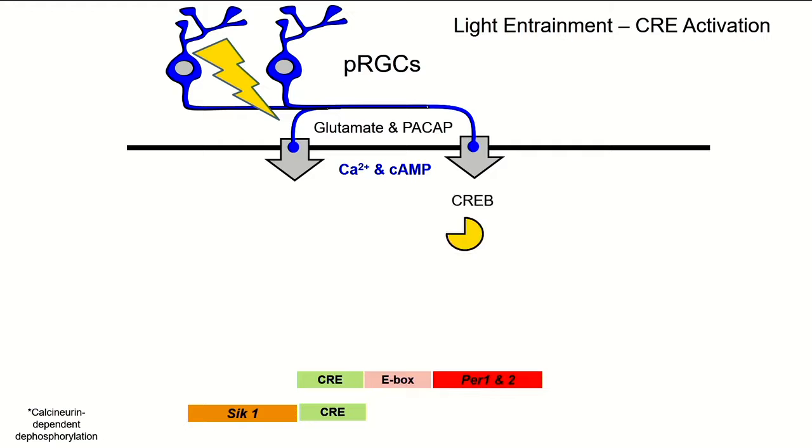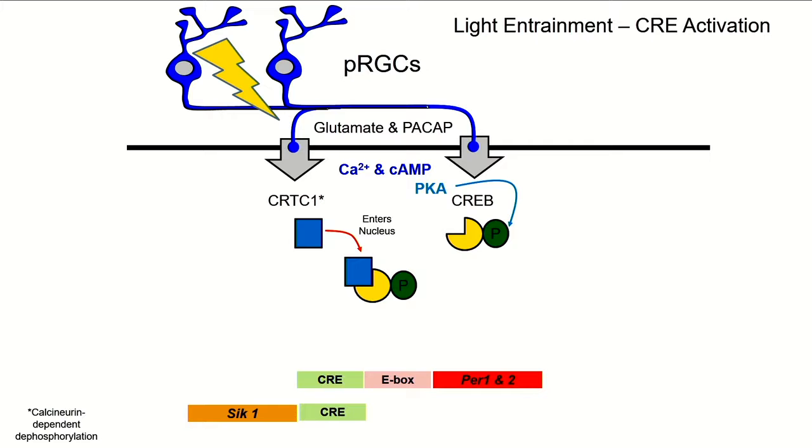Now, what we knew before is that CREB is phosphorylated via PKA as a result of this changed intracellular signal. But the key thing is that CREB cannot act alone. It cannot bind to the Cre domain alone. It requires a partner. And what we found is that in addition to phosphorylating CREB, CRTC1 is dephosphorylated by calcineurin. In the dephosphorylated state, it can move into the nucleus and then bind with phosphorylated CREB. So these two can interact when CRTC1 has lost its phosphate group. It can then bind to the Cre domain, and then you get a wave of PER production.